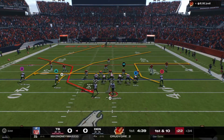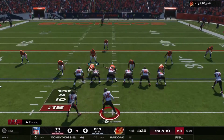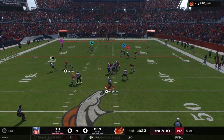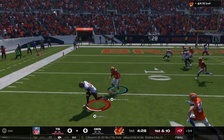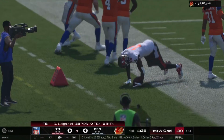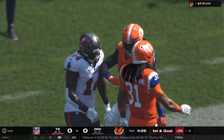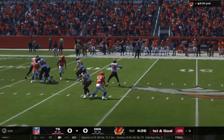They'll come up here 1st and 10. He'll look to throw. To the left side, to Godwin. Down inside the 10. And he is going to be out of bounds. It's a gain of 26, and it'll set up 1st and goal.